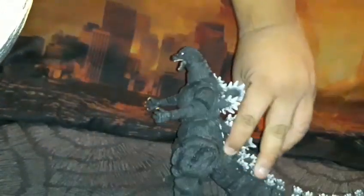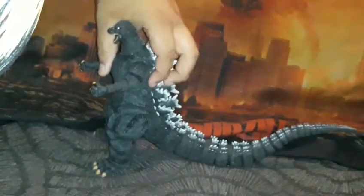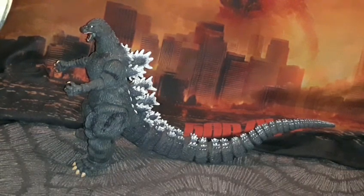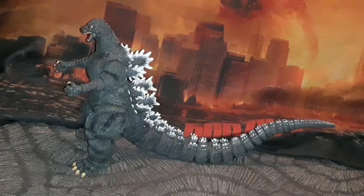But yeah, I think this one could be my favorite Godzilla design, like Godzilla suit. But yeah, I'm just a big fan of Heisei Godzilla. But the Showa series was pretty good, and the Millennium series was kind of cool, and the Legendary is awesome.